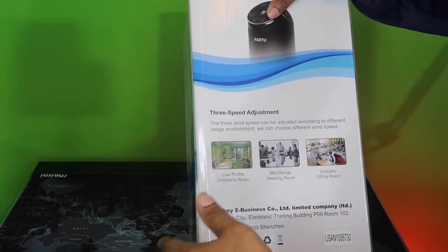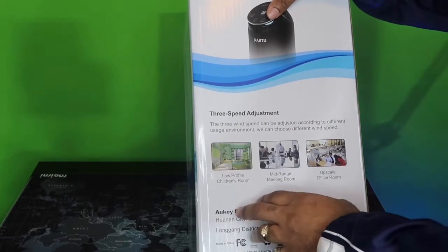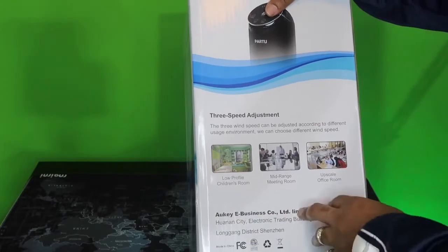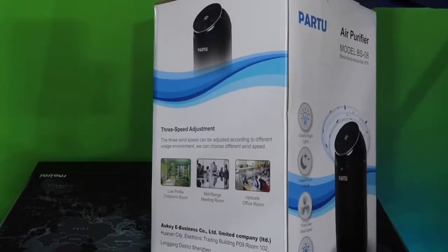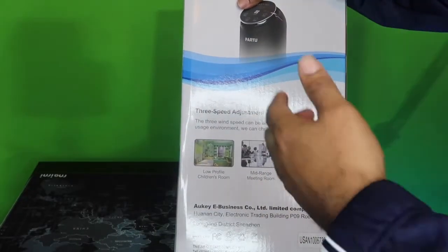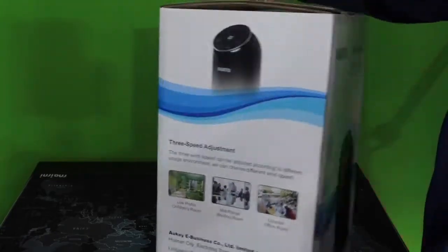Also, this is made by the parent company, Aki. Aki, you know, they make all kinds of battery chargers and all that good stuff. They also own this company, I'm guessing, called PARTU. So, Aki has some amazing products. I use a lot of their products. So if this is as good as their regular products, I know it's gonna be awesome. So, let's check it out.